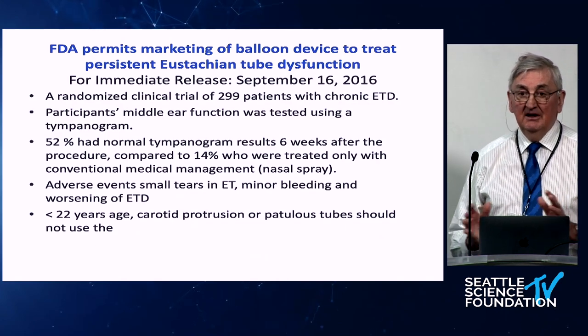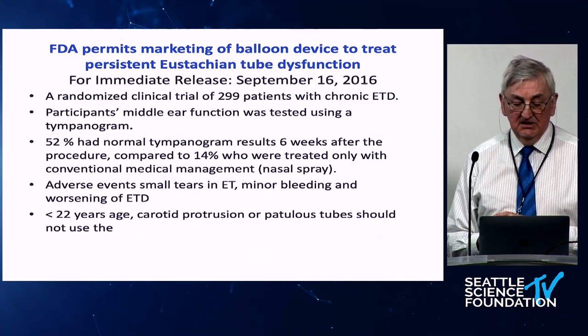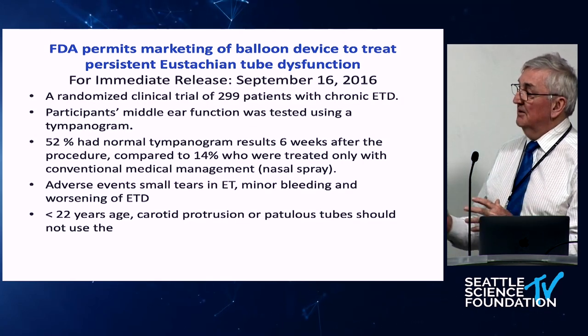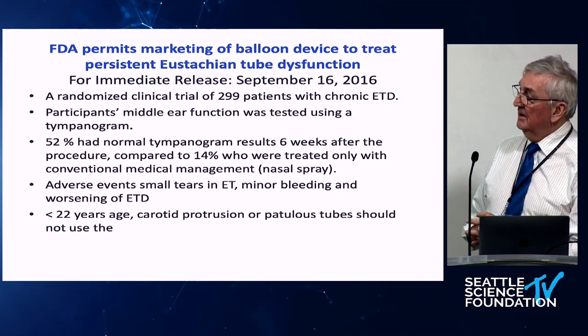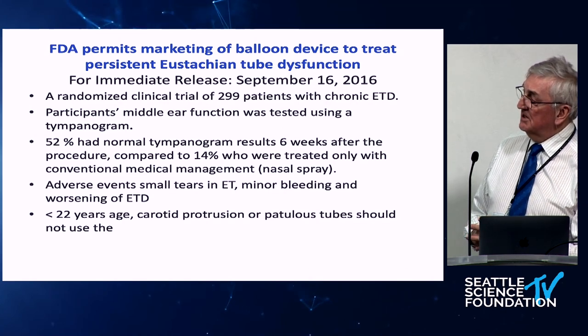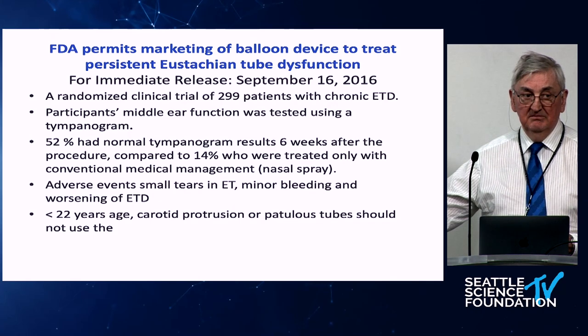Coming on to the FDA, fairly recently the FDA did release the principles of setting up standards, and it was based on this paper that was on 299 patients and the results over 6 weeks.